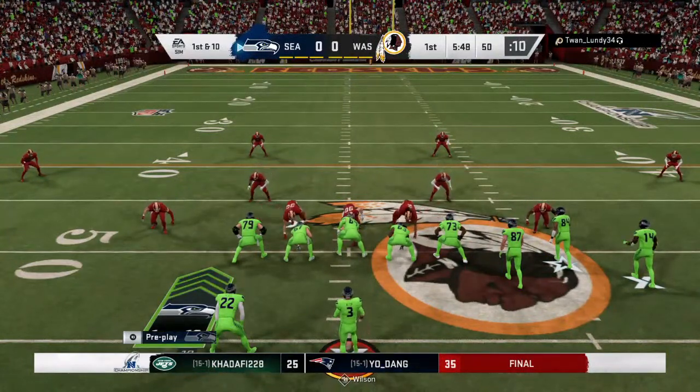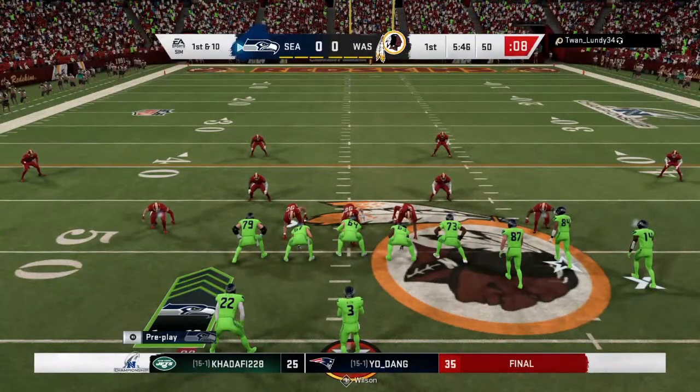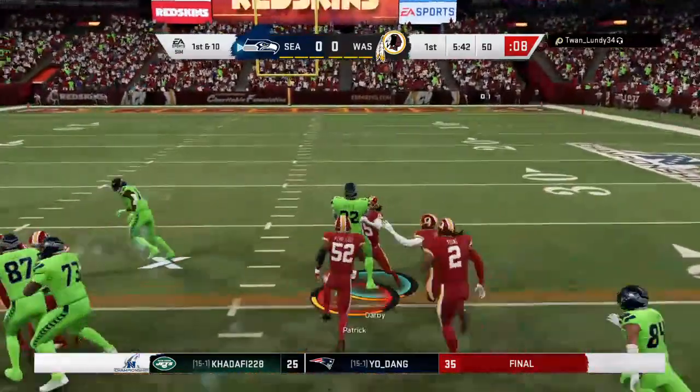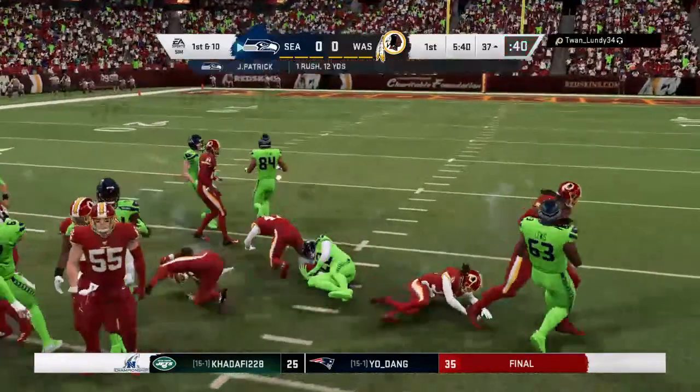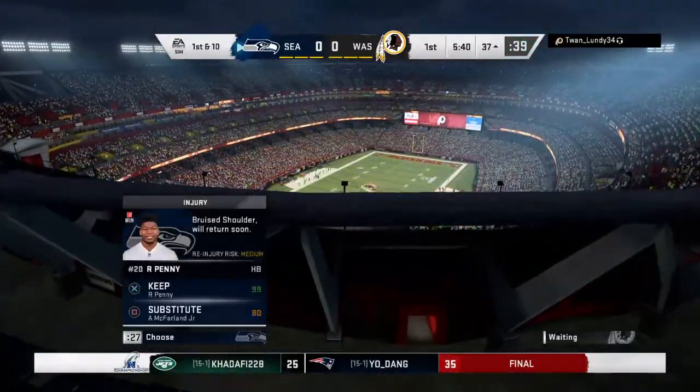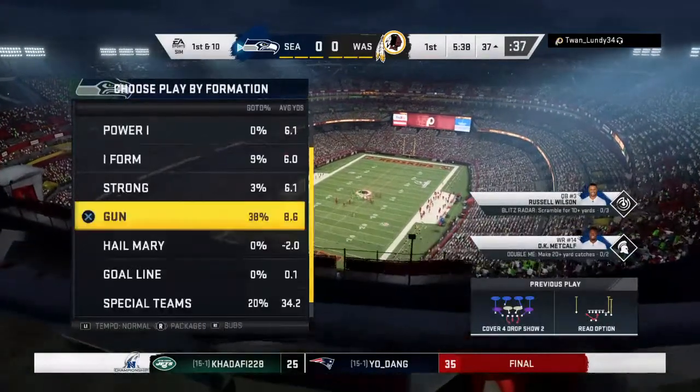Watch tight end. On first down, Patrick, and he is tackled inside the 40, not quite to the 35. It's a gain of 12, first down Seahawks.